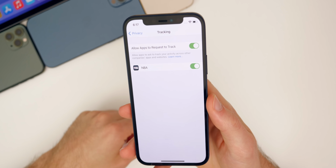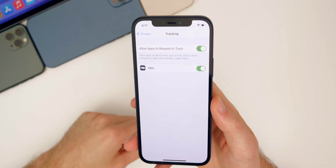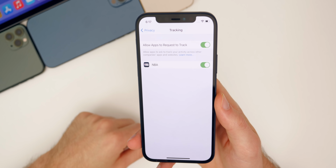And I'm very happy about that because I was kind of missing out on this whole feature all along, but now it seems like it's fixed with 14.6.